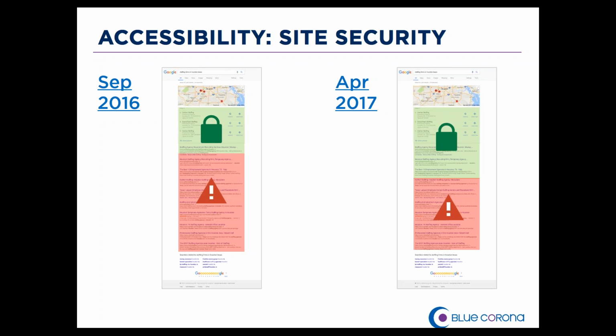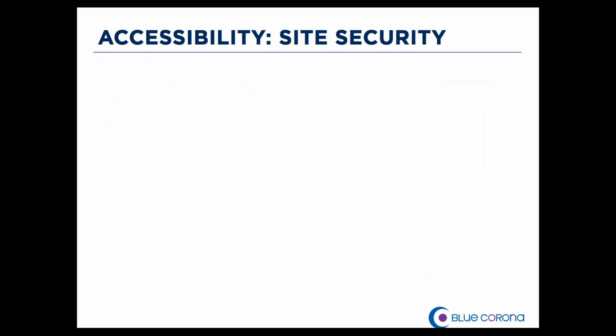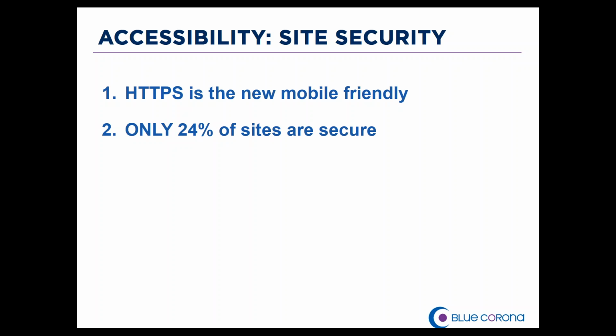All right, so let's summarize what we've got here on website security. Number 1, we believe that HTTPS is the new mobile friendly, and that with only 24% of the websites that we've analyzed being secure, there's a big opportunity, if you aren't secure yet, to leap ahead of your competition. So I'm going to make a bold statement here that you should convert to HTTPS.